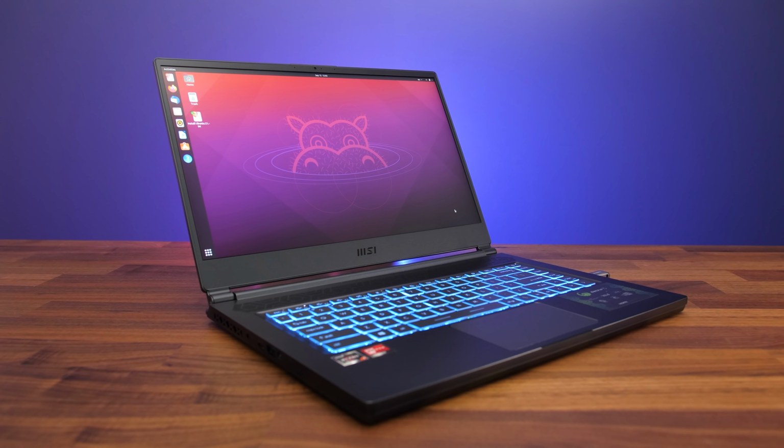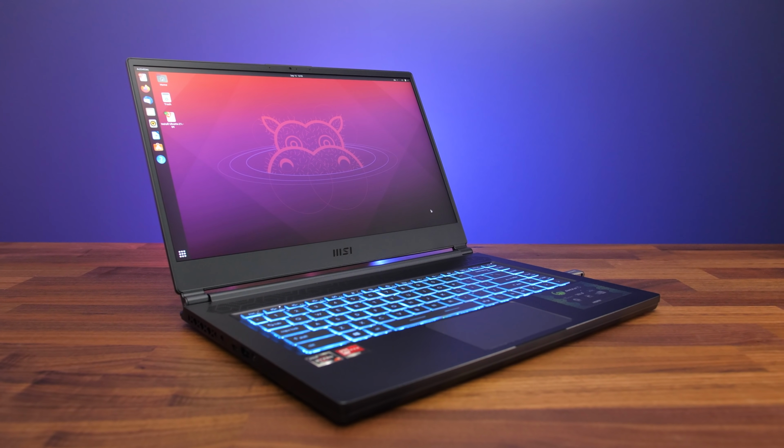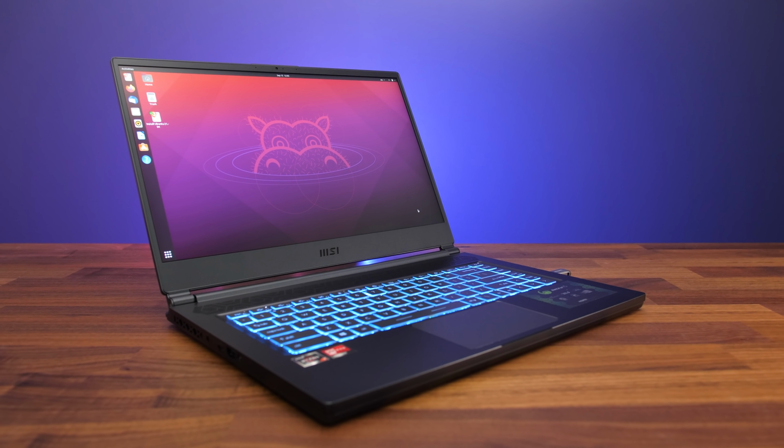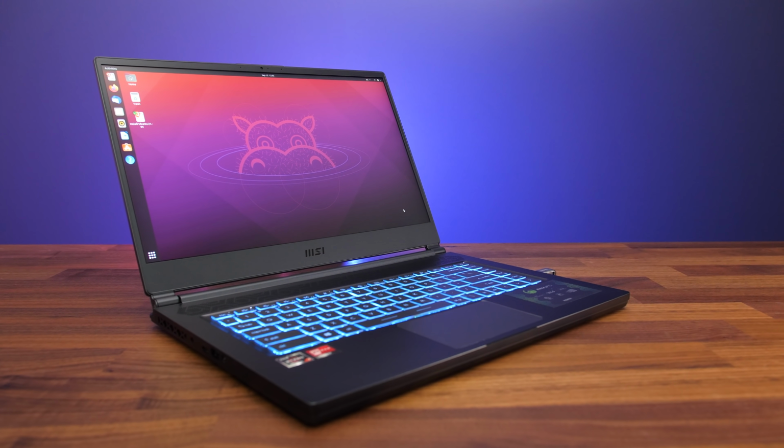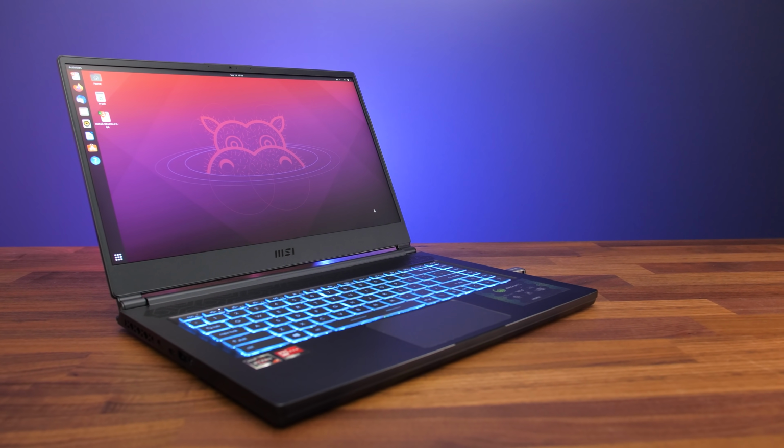I booted an Ubuntu 21 Live CD to test Linux support. The touchpad, keyboard, speakers, Wi-Fi, and camera all worked. The keyboard shortcuts for screen brightness and volume adjustment worked, but the F8 key for keyboard lighting effects did nothing. It must be tied to the software in Windows.